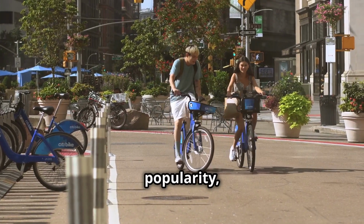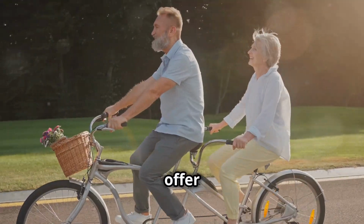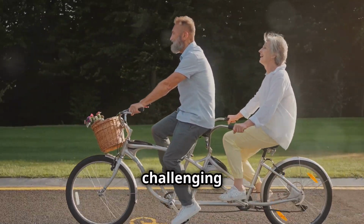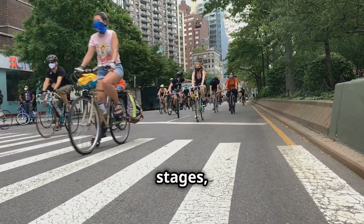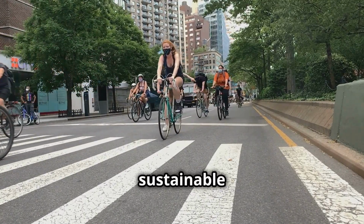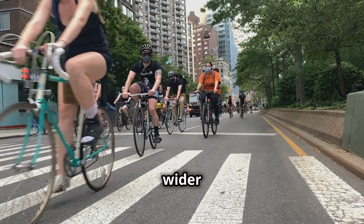E-bikes have gained significant popularity, particularly for commuting and recreational riding. They offer a practical solution for individuals who might find traditional cycling physically challenging or time-consuming. The electric revolution in cycling is still in its early stages, but it holds immense potential to transform how we move, promoting sustainable transportation and making cycling accessible to an even wider demographic.